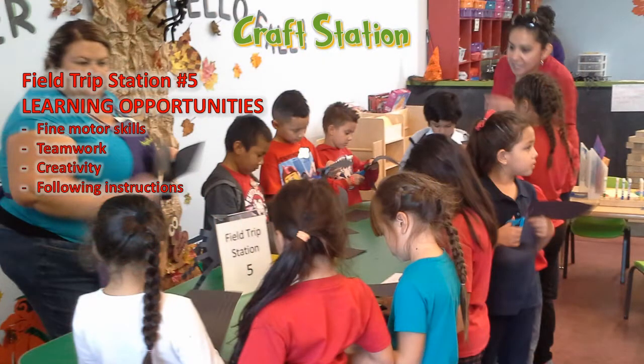Still in the Imagination PlayStation area, we have crafts set up. For field trips, there is always a special field trip only craft designed not to require drying time so that it can be conveniently taken without making a mess. We also have 2 structured craft and 1 unstructured craft always available.